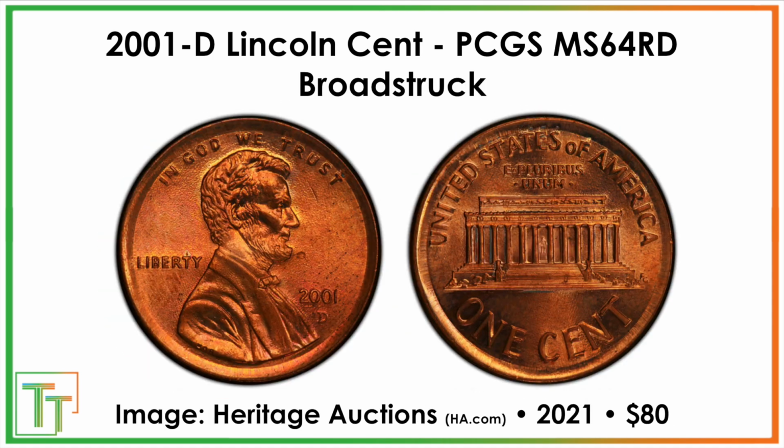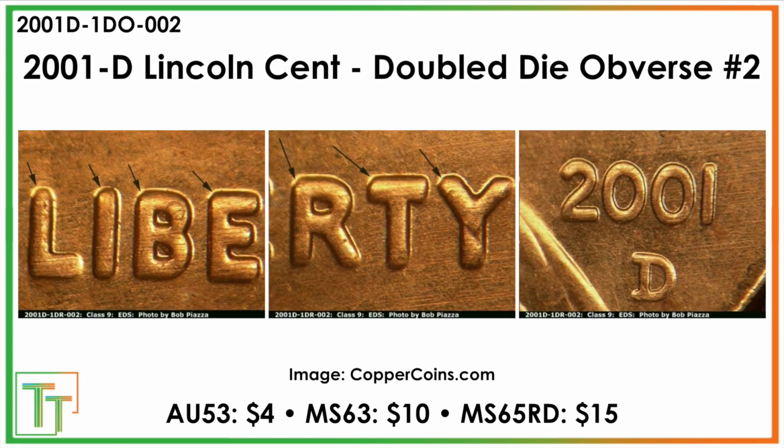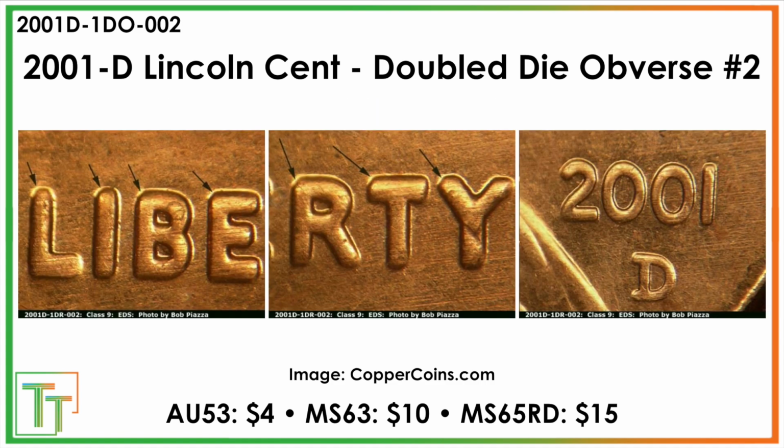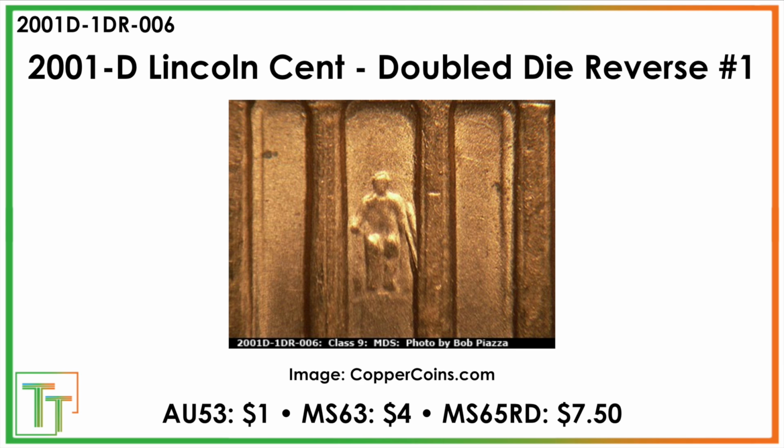But I think that all of these are really cool, and we have some neat double dies, whether it's the minor ones on the front or the minor ones on the back. A lot to be searching for.